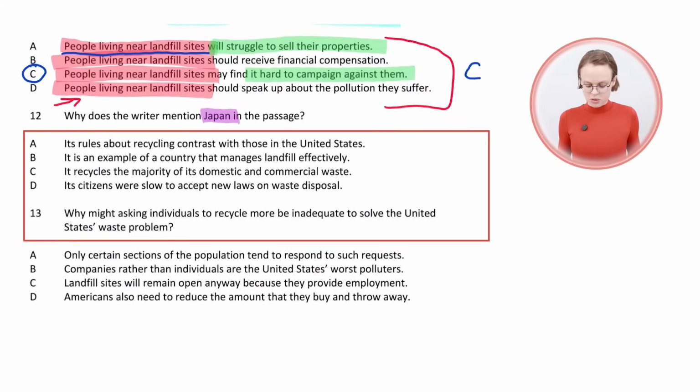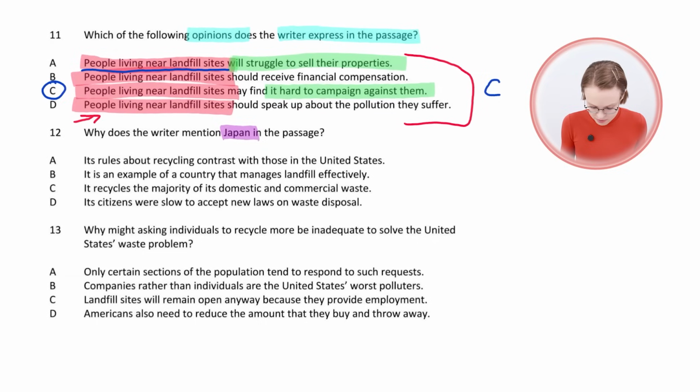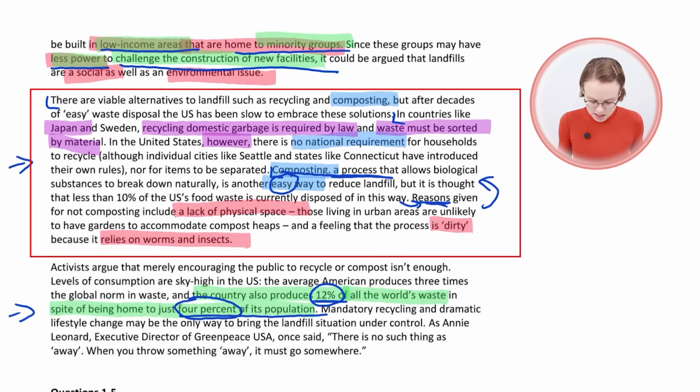A. Its rules about recycling contrast with those in the United States. Is this the reason why the writer mentions Japan in the passage? That the rules about recycling contrast with those in the United States? This seems correct, right? Because the passage says that in countries like Japan and Sweden, recycling domestic garbage is required by law. So the rules relating to garbage are different, because here it says in the United States, however.